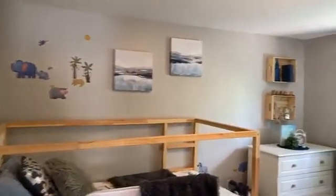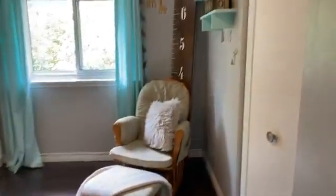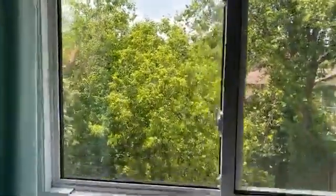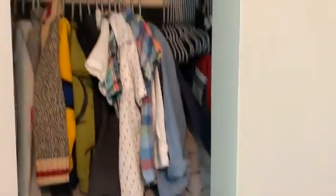All right, so you guys can see here, I'll give you guys a general view. Beautifully decorated for a little boy. So another big window as well. Why not see the view of the backyard, which is nice. Over here, we're looking at the closet. So I'll give you guys a little peek into there as well. And another panoramic view before we leave.